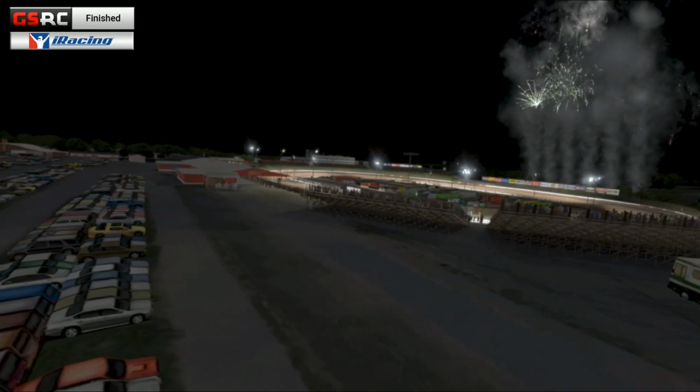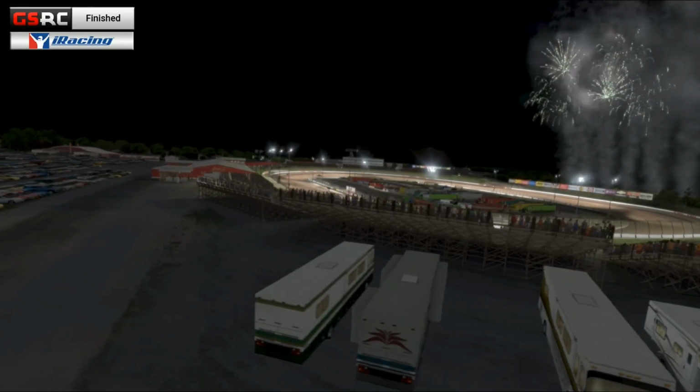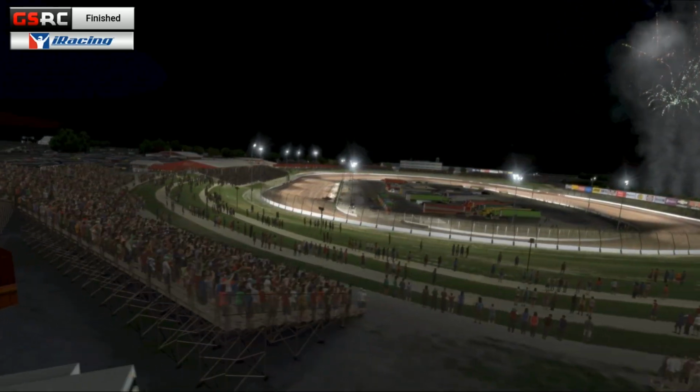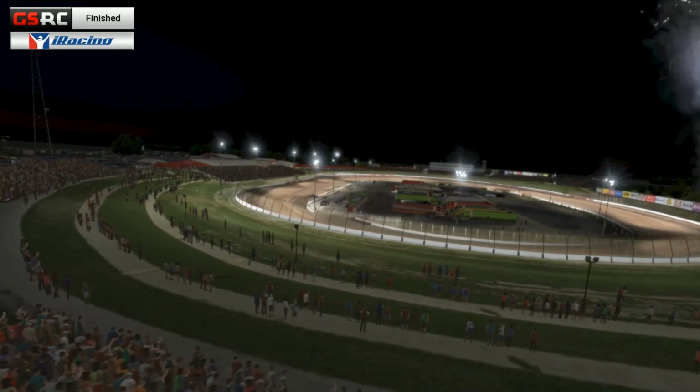And as the fireworks go off, we'll take a step aside. Post-race coverage coming up. You're watching the Global SimRacing Channel live from the virtual Eldora Speedway, once again in Rossburg, Ohio.